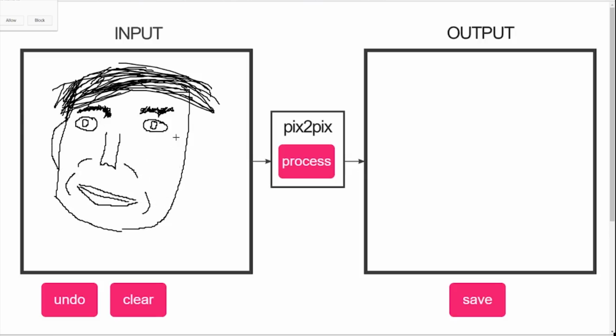But it is coming along nicely, and I think the time has come near to press that process button. Right after I am done painting his neck. Is that his neck, or does it more look like a t-shirt? Well, anyways, it looks good, so let's process this man.